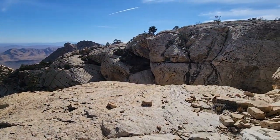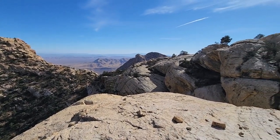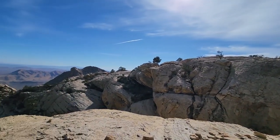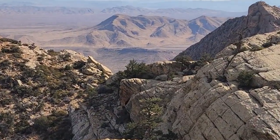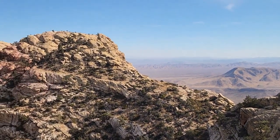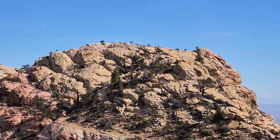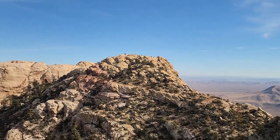Well, I don't think I want to be on this dead-end ledge, but I can see that if I backtrack a little bit, navigate to that next ridge line, that ridge line will descend to this low point and then reascend and start the path upward toward Hidden Peak. So let's go ahead and take it.